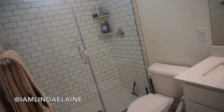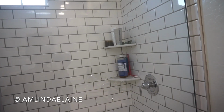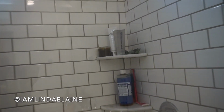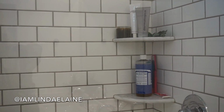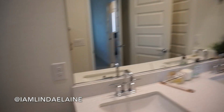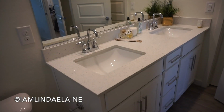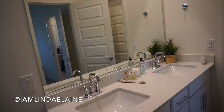This is my bathroom. I pretty much love my shower. So I have some dried eucalyptus up there, with some of my fave products. I love Dermalogica and Glam Glow, and my castile soap, I gotta have my Dr. Bronner's castile soap. This is my dual sink that I switch up. Sometimes I use this one, sometimes I use this one. I try to keep it even.